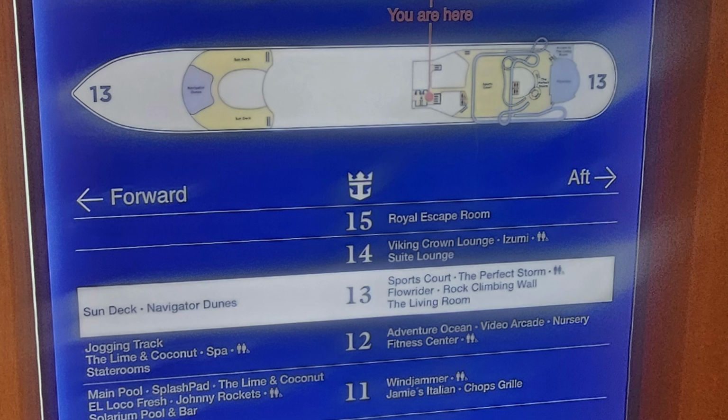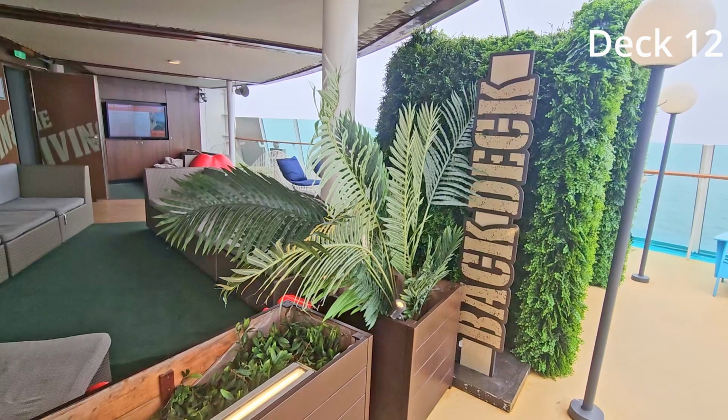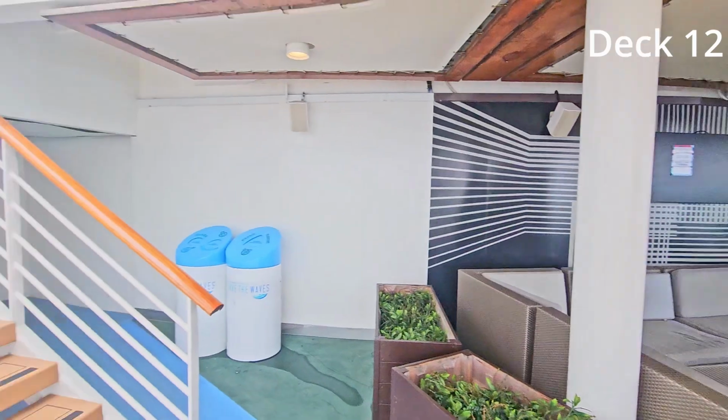On the deck map, it also says that the living room is here. So there's 2 areas for the teens. It's called the back deck, which is the outside area, and the living room, which is the inside area. That's actually not on deck 13. I think they just want to drive the traffic, drive the teenagers to deck 13 and then have them walk down the stairs. But it's actually on deck 12, which I'll show you. Yeah, so here's the back deck and the living room, and then you have to take the stairs to go up to deck 13.